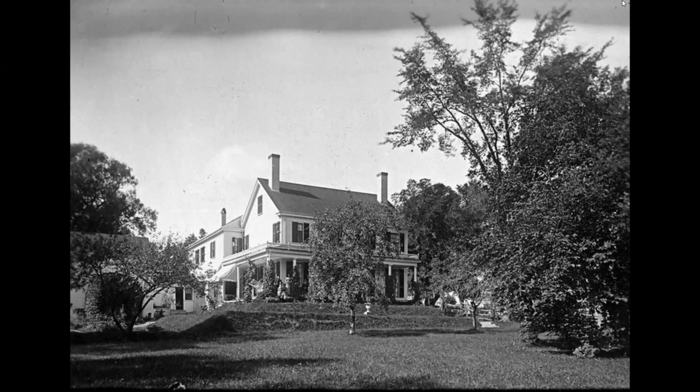It was taken off and widened, and the balustrade on the top, I can't seem to make this work very well. I guess it doesn't. The balustrade is that little railing on the top of the porch. That's been removed. The chimneys are gone. So it's had some alterations, but it's in very good shape.